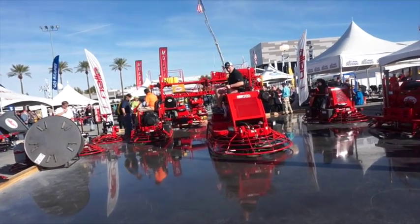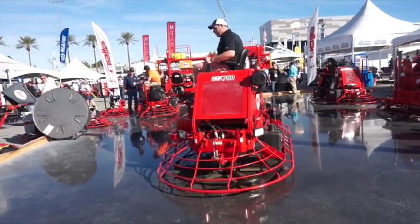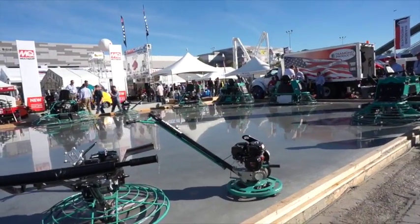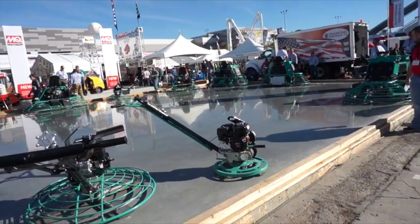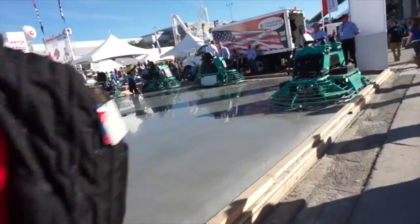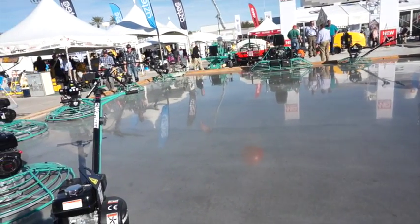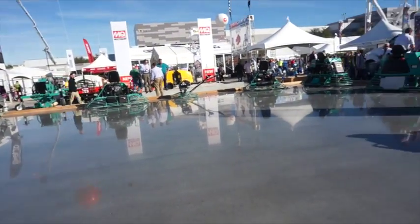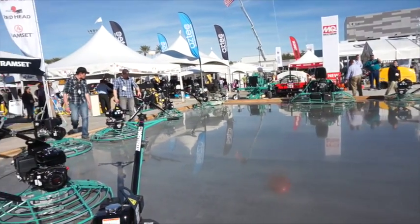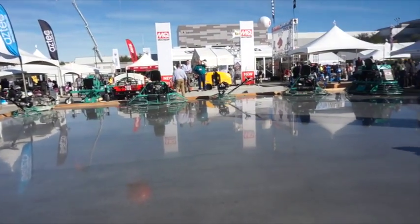Out the equipment. Looks like fun. Just think, for this show, they have to lay the concrete and then haul in everything. My goodness, it almost looks like a lake, clear water. You see all the reflections. Lots of polishers to try.